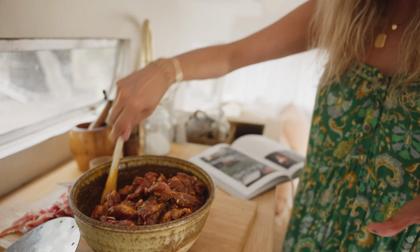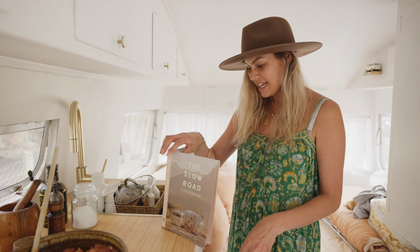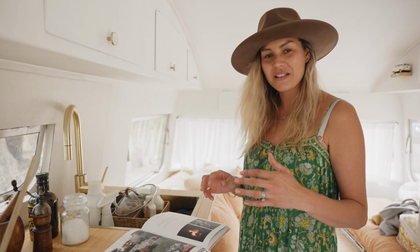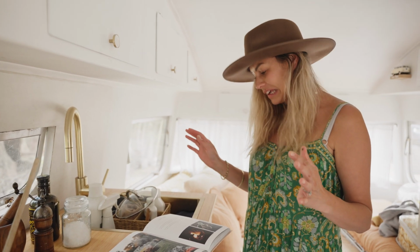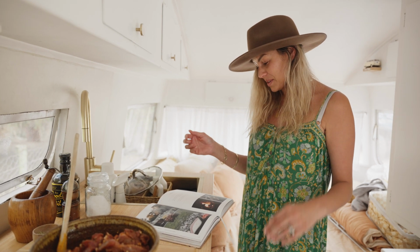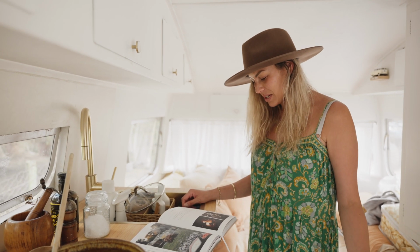Now, this recipe is in my current cookbook, The Slow Road. This recipe is inspired by a good friend of mine, George, who is from Macedonia, and he is the king of gyros. And I basically went and stayed with them for a little while, and I decided to make him my version, which I'm pretty sure he was happy with.